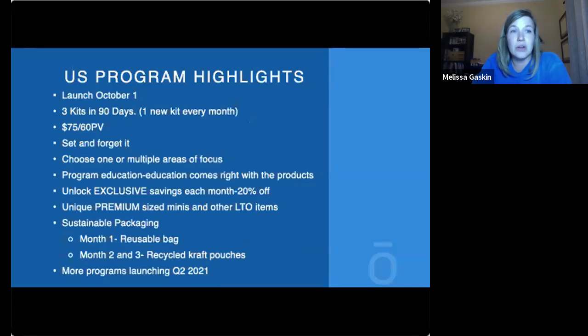So there are 3 kits in 90 days. You get a new kit every single month. You do not have to go in and edit your loyalty rewards order. It's $75 a month, and that automatically will process on your loyalty rewards order. Those of you who have already been doing the Lifelong Vitality and adding on other products to that, that is exactly what these are going to look like.